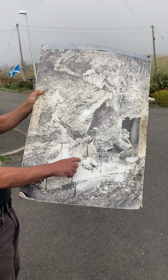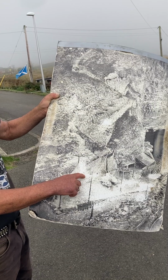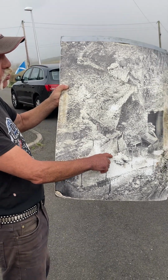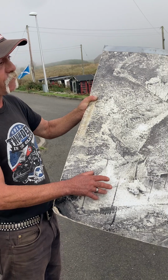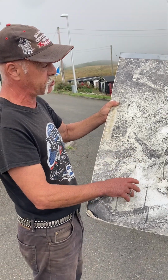There's 3 little square holes built in the wall, and this was for holding their paraffin lamps so they could work at night. So the herring fishing is only 2 months of the year. The herring's just passing. The steps were fished every day.